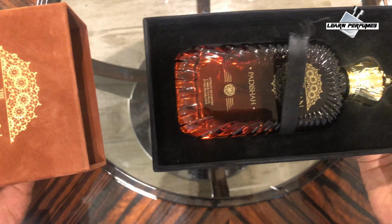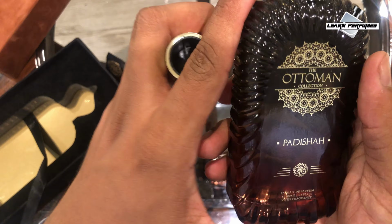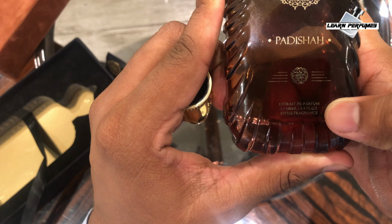This cap is made of metal, not plastic. And you can see the Ottoman Collection Padishah Extrait de Parfum 100 ml Swiss fragrance, and the backside is all clean. And if you look at the bottom, Luxodor Niche Perfumes, and at the top of the atomizer you can see their branding, Luxodor. I need to twist it like this, Luxodor.